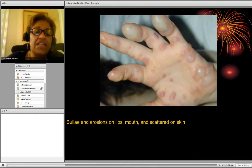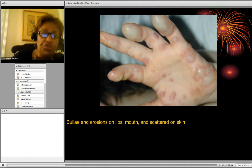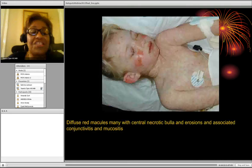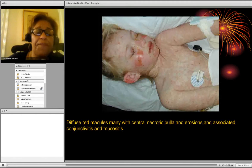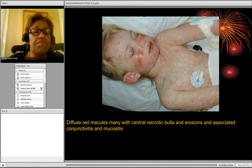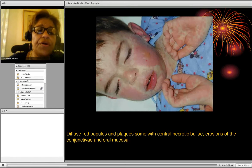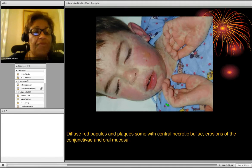Now, this basically shows the bullae that these children will develop. And then once these bullae denude, you get the erosion, and this can occur both on the mucosal surface and on the general skin surface of the child. This is a child who you see has, you can imagine his lips, he's got pretty significant mucosal findings. And again, you can see he's got some desquamation on his skin. This is a child who has a more confluent rash, and if you can imagine, and I'm sorry I don't have a pointer, you can see target sort of lesions there that are pathognomonic of the rash associated with Stevens-Johnson syndrome.